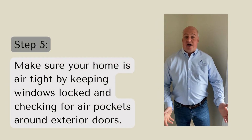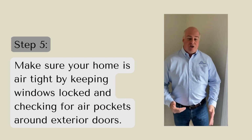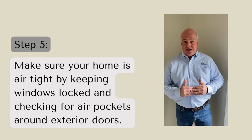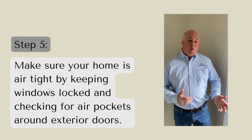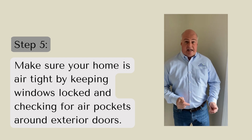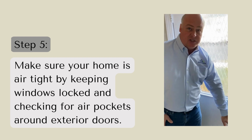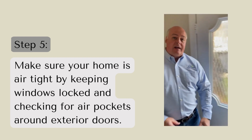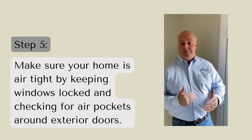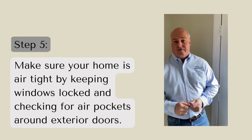Making sure your home is airtight also improves the air quality in your home. So as we look around, check your windows to make sure they're closed and actually latched. The other thing you want to look at is around your exterior doors to make sure there's no daylight. In this particular case, we actually have daylight visible at the bottom of this door, and there's a pad called a corner pad that you can put at the bottom of the door to minimize that daylight and stop the airflow coming into the home.